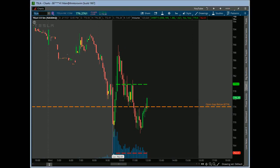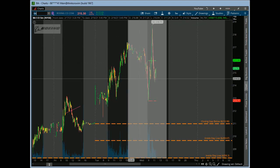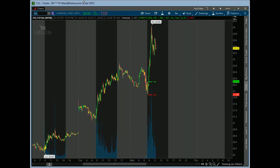A couple other ones that are on our radar today. Boeing. This was from the bubble report, and we talked about it last night too in the video. If you didn't see last night's video, definitely check it out here at the end of this one. But a beautiful inside 5 up right here off of the 15 ORB high for a great move. There were also other names that were moving at the same time. The airlines were strong here with Boeing, and CCL was another one too.